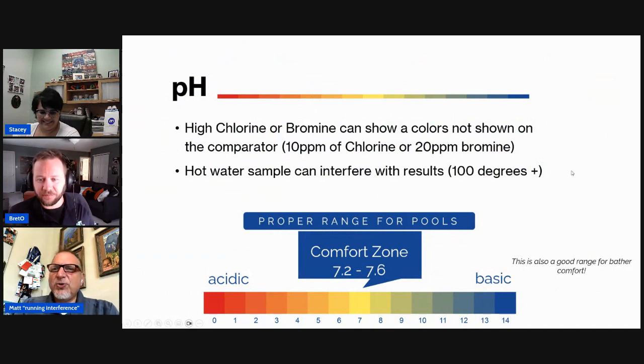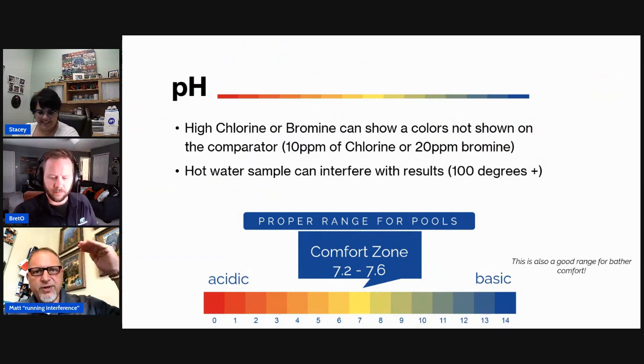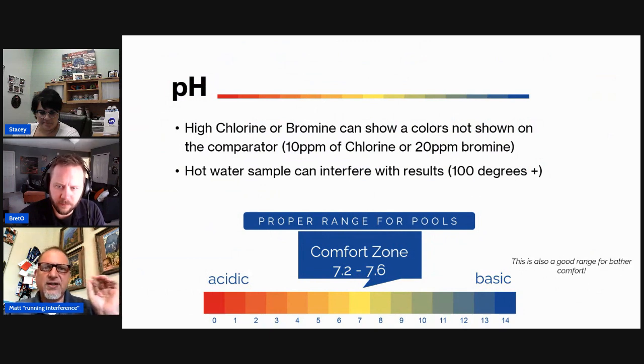Okay, so today we're going to start off with pH. What we're going through with our schedule is we're going to go right through the typical tests that you do when you do a water sample, whether it's a drop test, a spin lab, or whatever other kind that you're doing, a test strip. These are all things to consider. We're going to start with pH because that's the one that most people recognize and know the importance of to the balance of the water and the feel of the water.